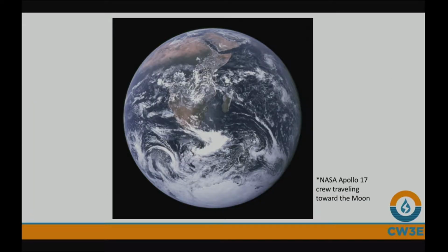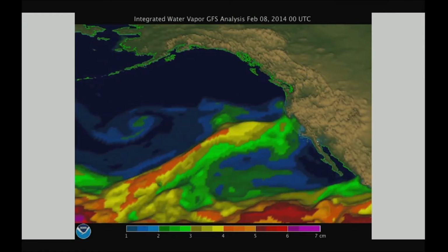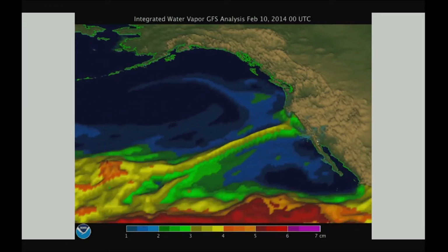I'd like to start off with this image. It was taken by the NASA Apollo 17 astronauts traveling to the moon, before I was born. But it really puts into context how complex of a system we have here on this planet. You can see the clouds, the oceans, the continents, the deserts, the rainforest, ice caps, and all of these different aspects of the Earth system are interconnected in one way or another. And it's that connection that makes it very challenging to understand how we predict weather or atmospheric rivers, like the one you're seeing here on your screen.